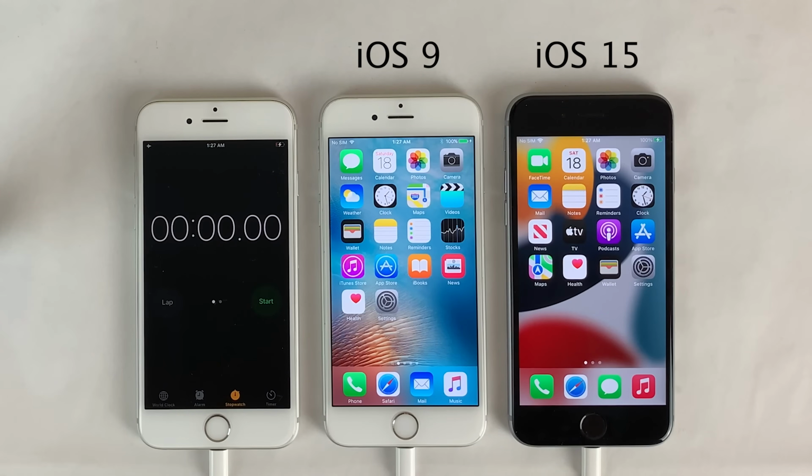What's up guys, this is Ultimate Device Vids, and with Apple officially dropping major iOS update support for the iPhone 6s in iOS 16, in this video we're going to be doing one final battery test for the 6s.